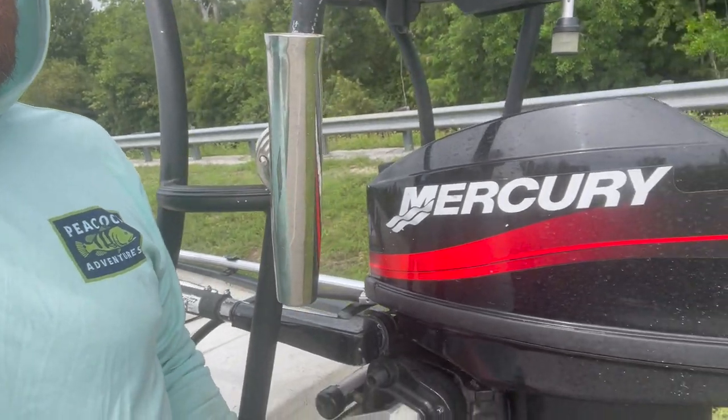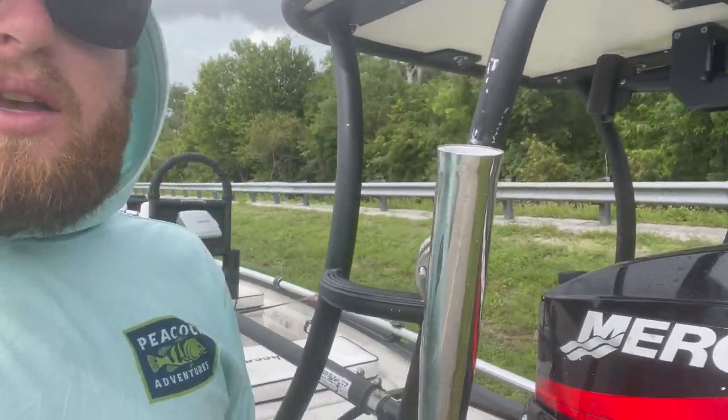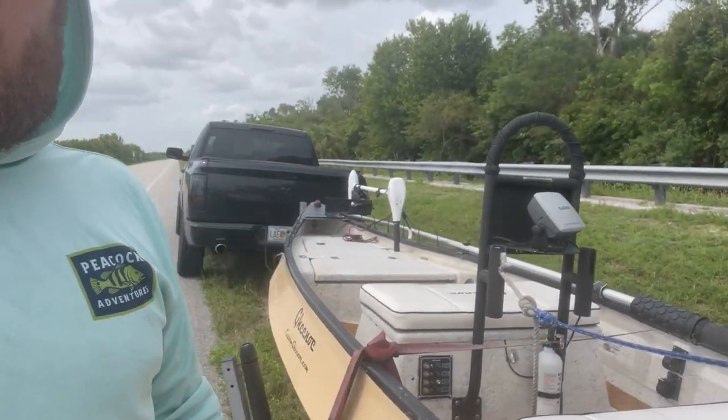But basically, I got a Gheenoe Classic. I have a 25 horsepower, two-stroke Mercury engine, and this is what the boat looks like. And today, I'm just gonna be doing a speed test. A lot of people are asking me how fast this boat can go. So I'm gonna get it in the water and meet you guys there.